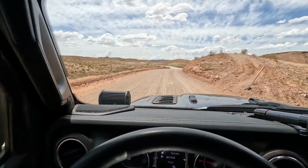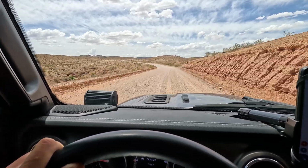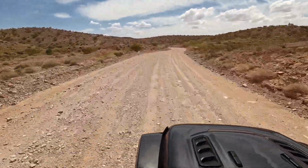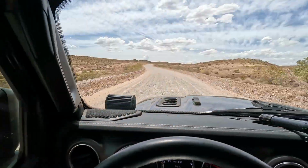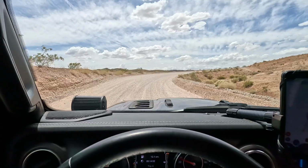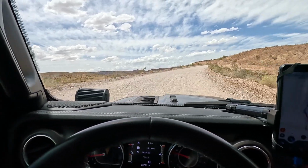We're jumping on the trail. We saw what looked to be a big tour group staging up right at the beginning of the trail, so hopefully we're getting out in front of that. We are supposed to have some nice sights to see on this trail, including some petroglyphs and different points of interest. I'll check back in as we get a little further down the road.